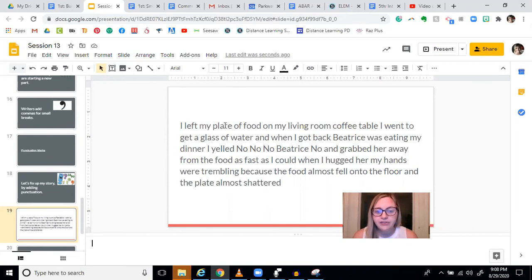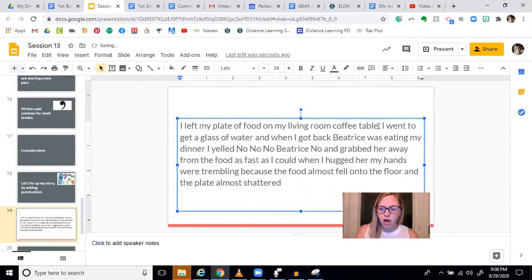I left my plate of food on my living room coffee table. I think I could stop right there. Period. Calm, nothing important happening. I went to get a glass of water, and when I got back, Beatrice was eating my dinner. I think I could wait. I was going to do a period, but I think that was important that when I turned around and got back, she was eating my dinner. So I think I need to put an exclamation point there.